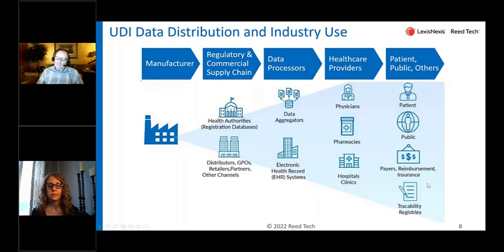There are some other organizations such as payers, reimbursement, insurance companies and so on, interested in making sure the identification is correct and much more granular than before. And there's traceability and registries that include information. So if there's a hip joint that I might have needed to have implanted, I now have a registry with my name and a particular version and model of a manufactured hip joint. So that is very valuable in the event there are recalls and to support data mining and so on.